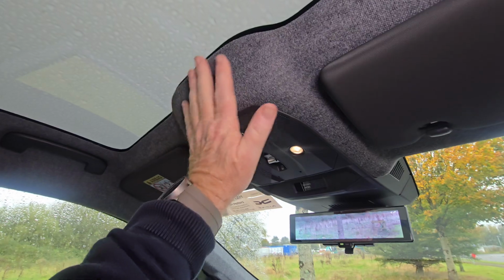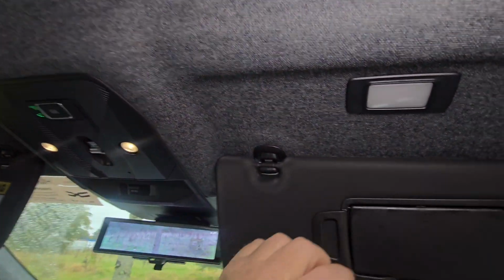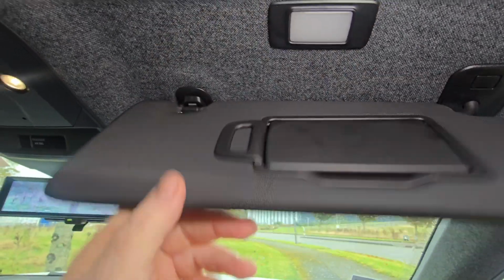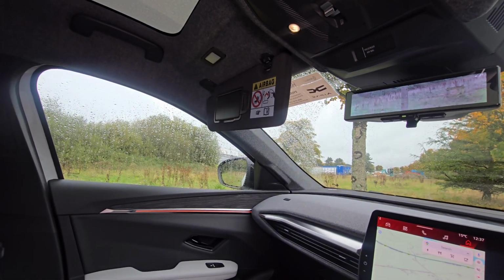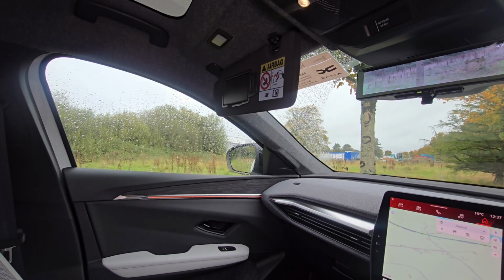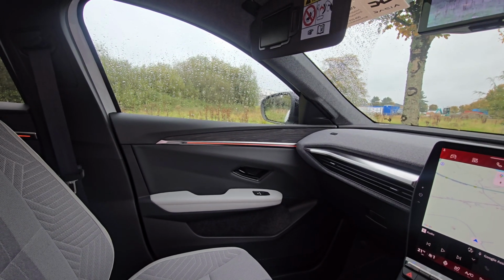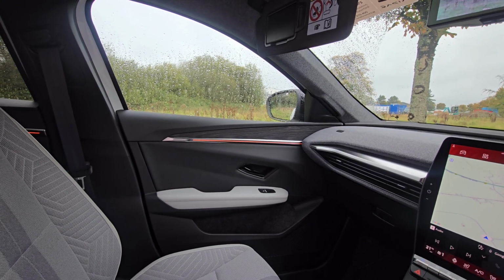I love the fabric on the roof. Very nice. Decent size vanity mirror. Okay. Very good. I have to say, very nice. So all in all, just top quality stuff. You have a lot of bang for your buck in this car. Is this the next daily driver? Well, it's certainly a high contender, I must say. I definitely would put it ahead of the ID.4 at the moment with regards to style.